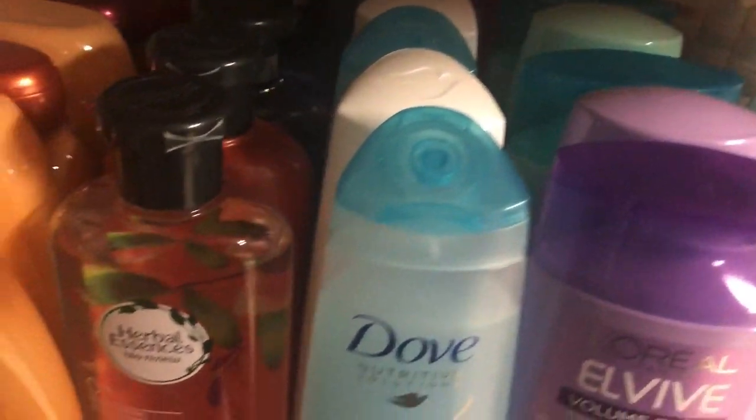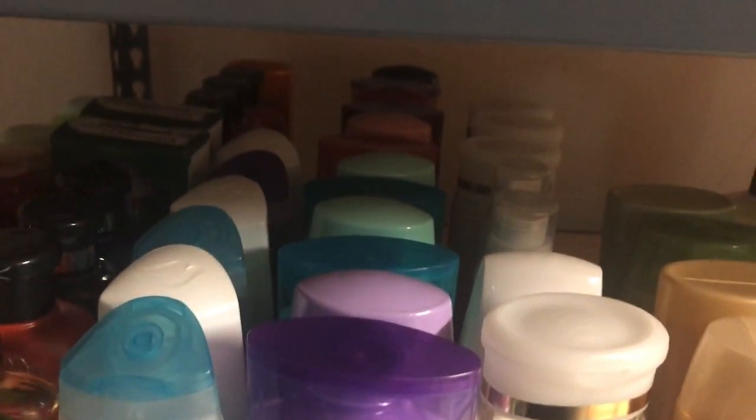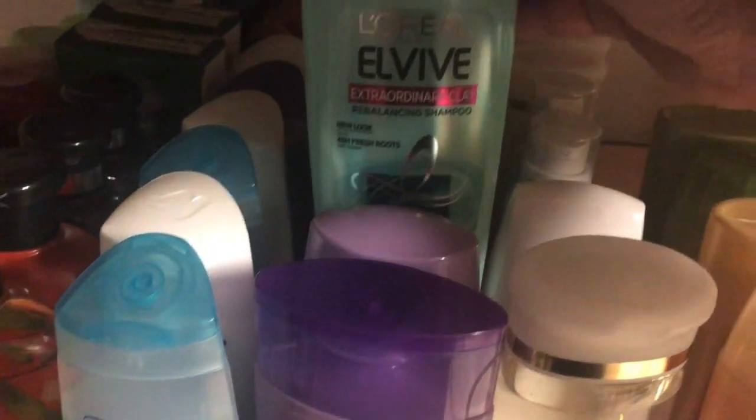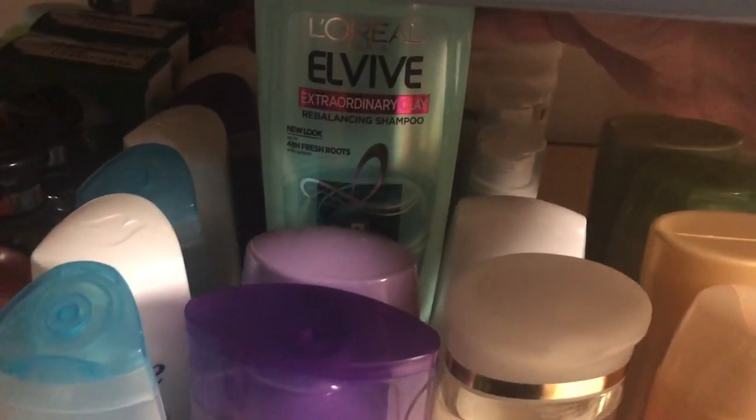Next shelf, I have all of my hair care. So I have my Whole Blends. It goes all the way back. Have my Herbal Essences. Again, it goes all the way back. Dove, which is one of my favorites. Then I have my L'Oreal Elvive. This blue bottle of Elvive, what is it called? Rebalancing shampoo.